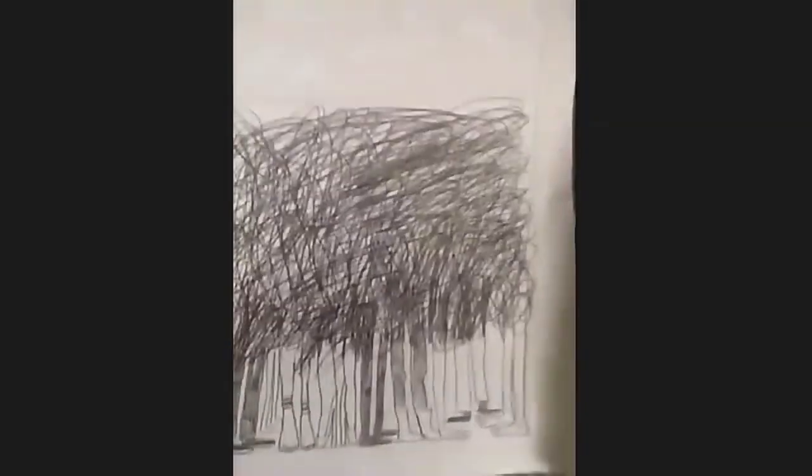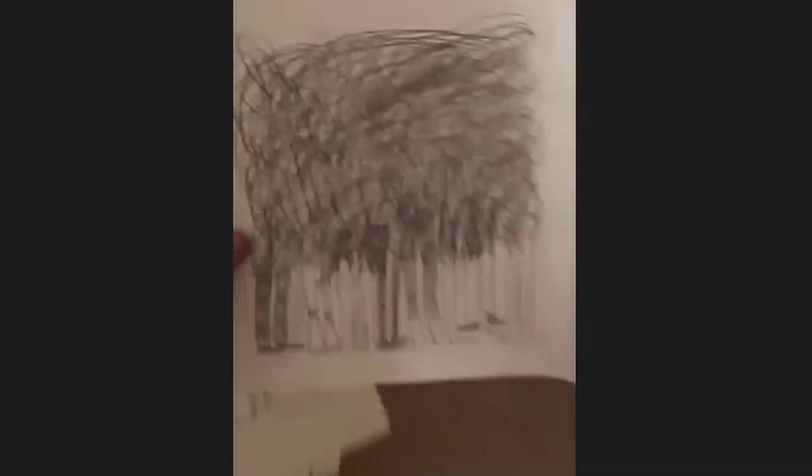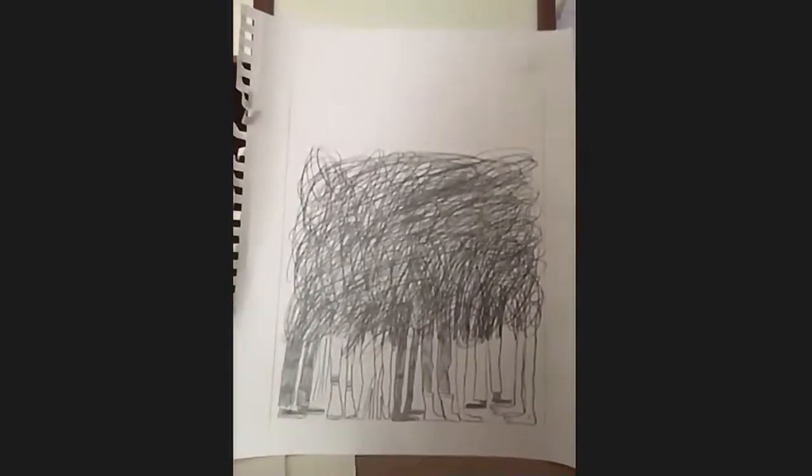I also save all my drawings all the time because I like to revisit them for other things. Like this is just a big pile of, here's a good one. So this is a drawing. Let me tell you about this one. Okay.